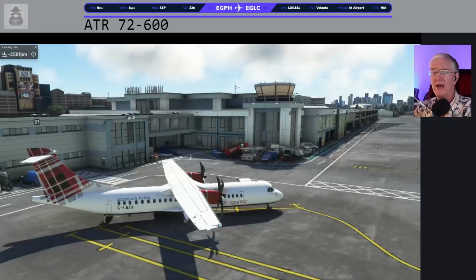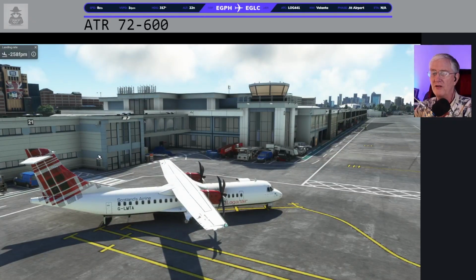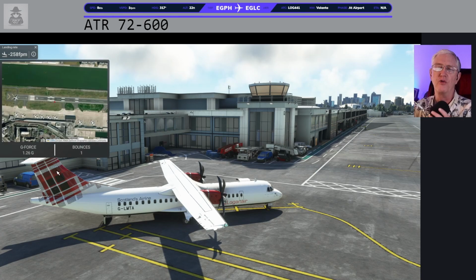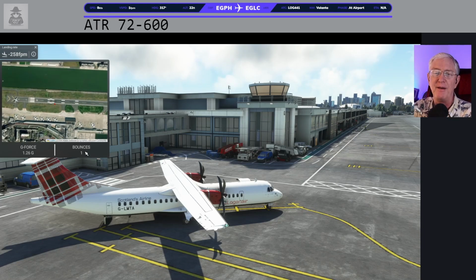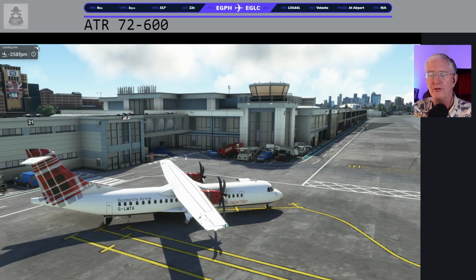Passengers are in the back of the plane. They can get out and go right in here to London City Airport. And we made it. My landing was incredibly sloppy. It put us right over here. This was terrible. If you zoom in, you can see I touched down half on the runway, half off, and I had to bounce too. Oh, the humanity, there was a bounce too, how terrible.